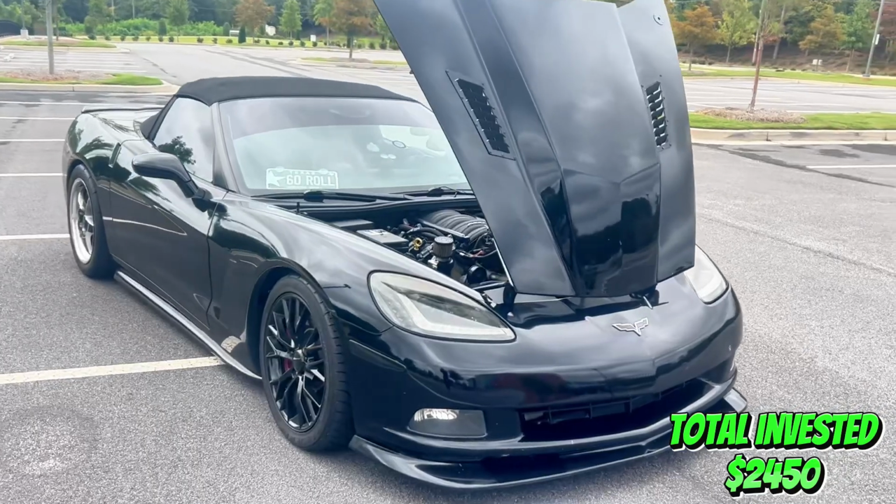Let's see, we got the hood. The hood was $1,000. Then we got the hood vents, which were $250. Then we got it painted, which was $750. So $2,000 in the hood. So we've got the hood, we've got the vents, we got the body kit, basically, whatever. And then let's go to the interior.